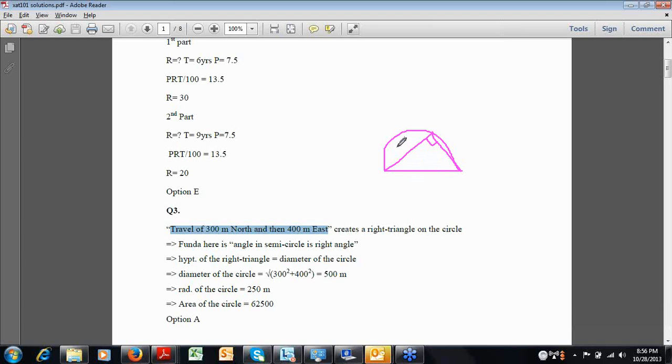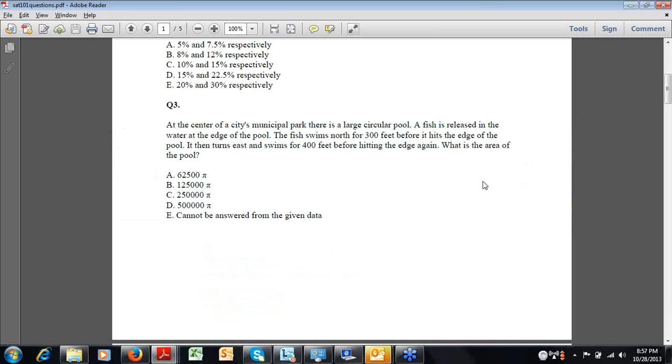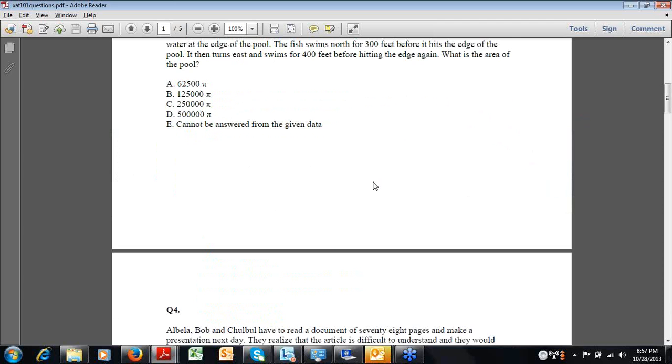So this is 300 meters north and then 400 meters east. So this is 300 and this is 400. So this will be 500. 500 is the diameter, so the radius will be 250. If we know the radius, we can easily calculate the area. What will be the area? Area will be 62500π. We have this option. We have option A. We'll go ahead and mark option A.